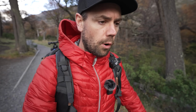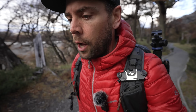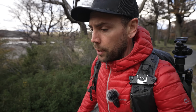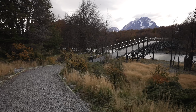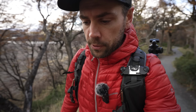It looks like there's a storm rolling in, so we're trying to make the most of the one day here that we've got pretty good weather. This morning was nice, and right now the wind has picked up, but it's still dry, which is good. So I'm heading towards Lago Grey at the moment, and there's some beautiful color in this forest. Oh, there's that wind. So it might be pretty exposed down there. Well, let's see what we can find at Lago Grey.